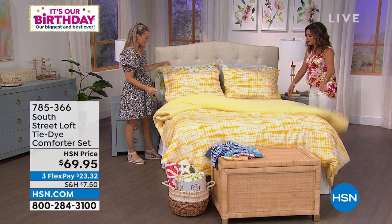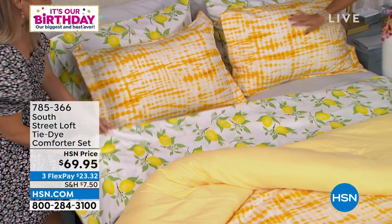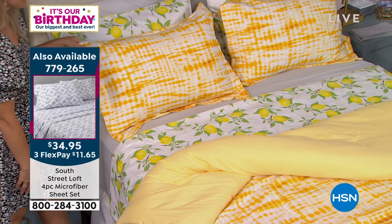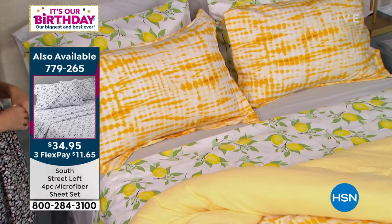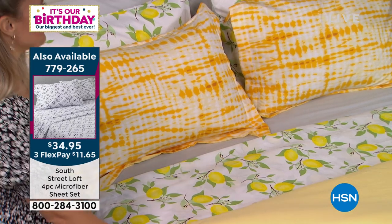And you know, we've got the brand new sheet set underneath this. We were showing off the lemons, but with this, you could even pair it with the solids. We've got that beautiful gray. We had that in white as well. There was a lavender option. There's a lot of newness happening. There's the info on your screen for the sheet set.